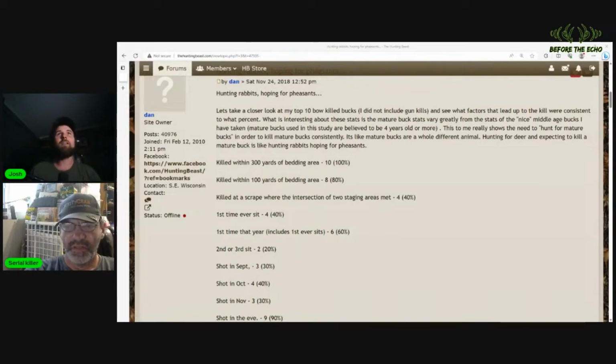Yeah, go ahead. This changes drastically if you include the 2 and 3-year-olds I shot. The reason I took the top 10 is because they're all mature bucks. How they were killed changes drastically. More of them are killed in funnels and food plots and at further distances when you get into the 2 and 3-year-olds that I've shot. This is the top bucks that I've shot, mature ones, 5 and plus years old, big mature bucks. It's been around the block.